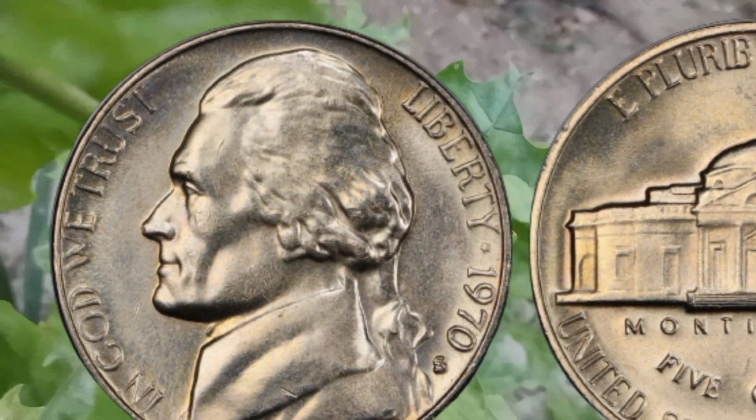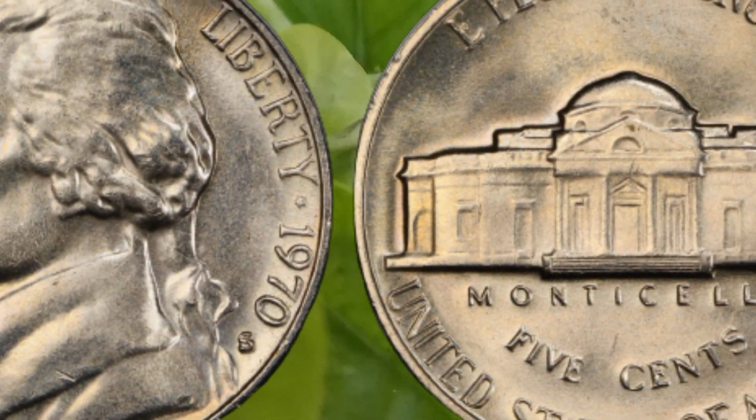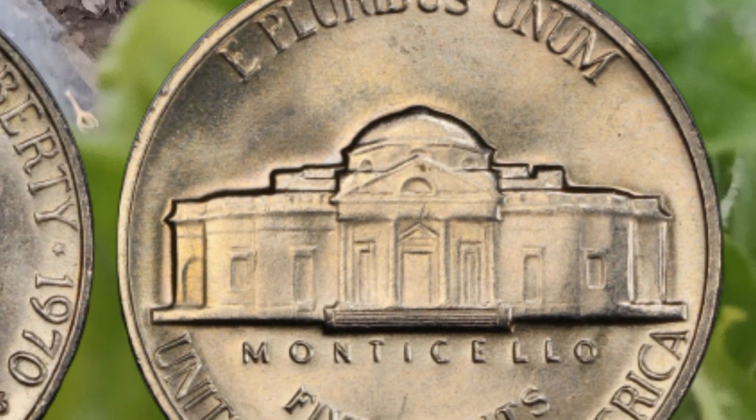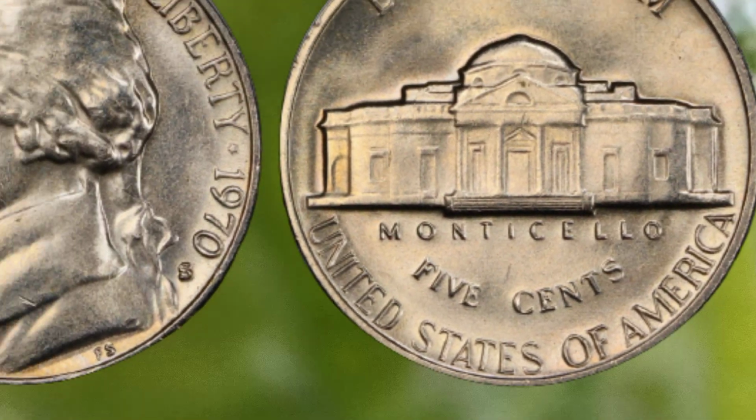Fast forward to 1970. While not as old as some other coins, the 1970 Jefferson nickel has its own charm and rarity. A top-grade 1970 nickel was sold for $12,000 at Heritage Auction.